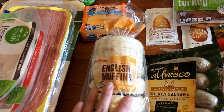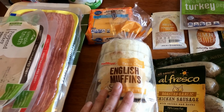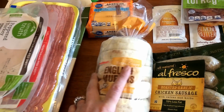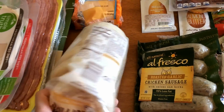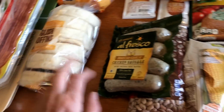So I started scanning the Franz ones, and almost every Franz one, so I know the sourdough, the extra crispy, the multigrain, are all 3 smart points. There's some other ones that are 4 smart points. So I started scanning the Fred Meyer ones, and these ones are also 3 smart points. There are several of the Fred Meyer ones, and these were on sale this week. So anyway, 3 smart points for an English muffin that does not taste chewy. That's the only thing I don't like about the Thomas ones.